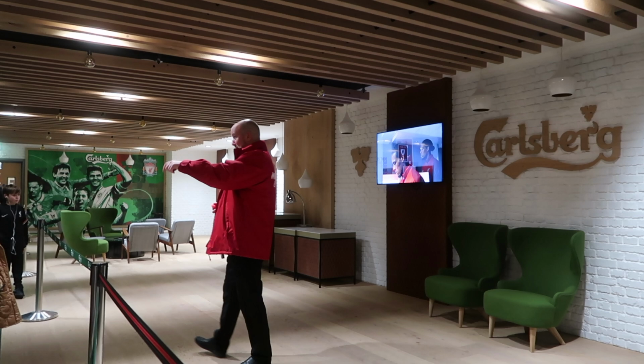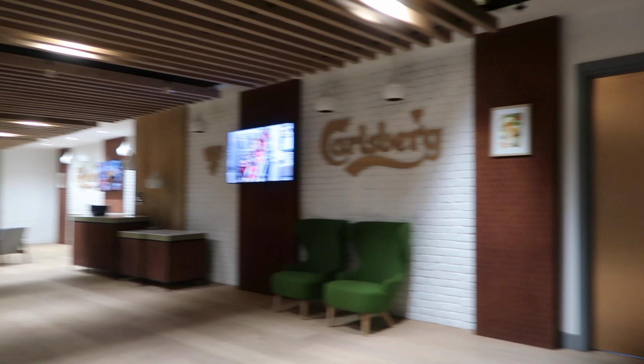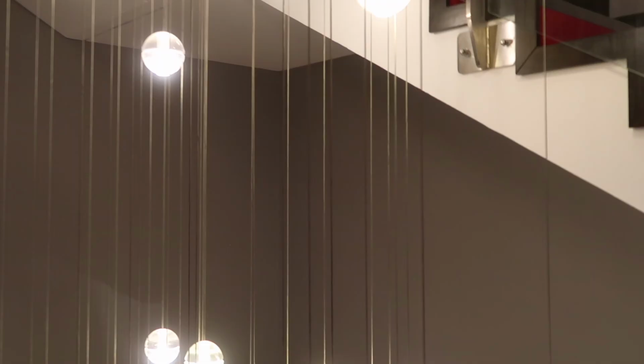And just before we go, how boss does that chandelier look? I want one of them in my house made of empty beer bottles. Magic. These are the glass panels of the old main stand. We sent them to Germany, got them melted down to the chandelier, 30 foot in length. Think of all the atmosphere that's absorbed over the years.